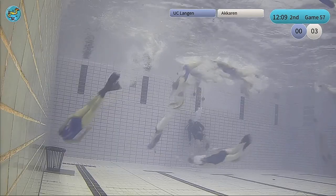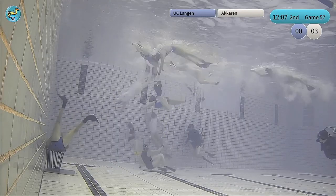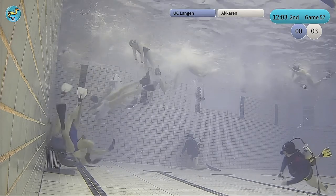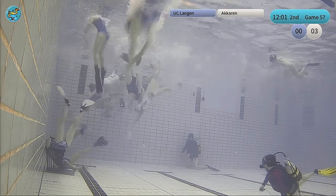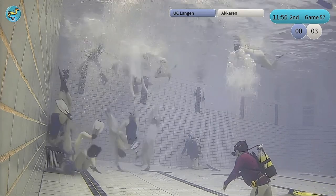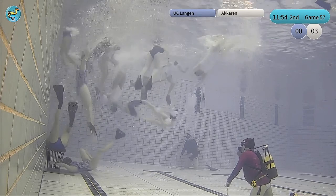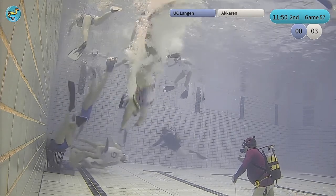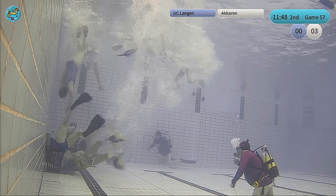Akkaren from Norway in white against UC Langen from Germany. Sadly, it's a bit like a deja vu of the final of the World Cup in Graz. Let's see. Remember, Norway won the World Cup and a lot of the players of Akkaren are of the national team. Dear audience, do you know how many players of the Akkaren team are in the national team? I think 80%, I would say.